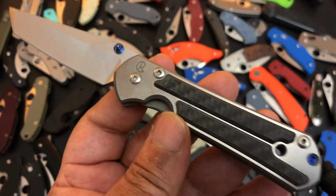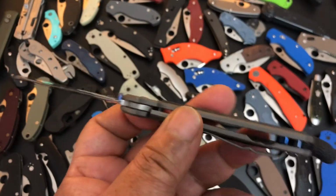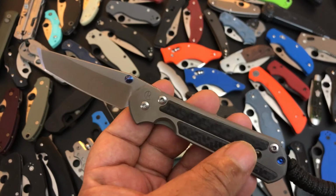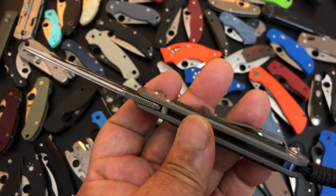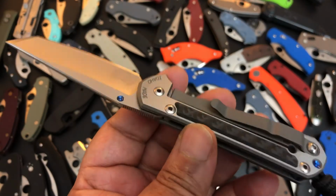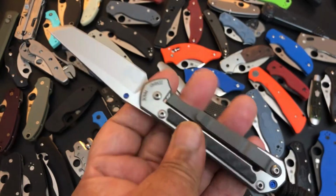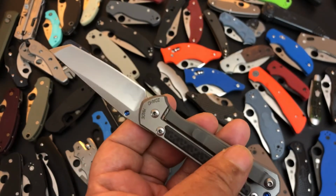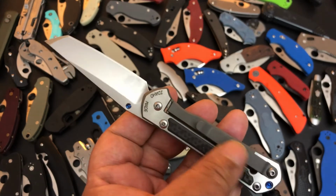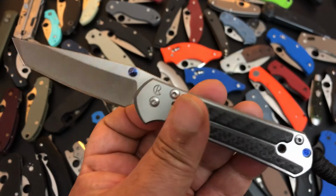Blade HQ exclusive with that wonderful carbon fiber inlay. I really like that. I love the blue accents on this exclusive. Of course, the inlays are on top of polished titanium, 2 on the show side, 1 on the lock side. And as I always mention, they leave the lock bar and the pocket clip just raw titanium, which I like.